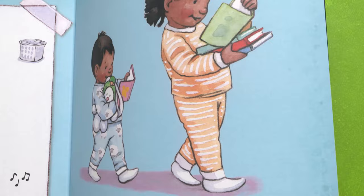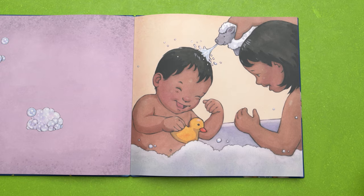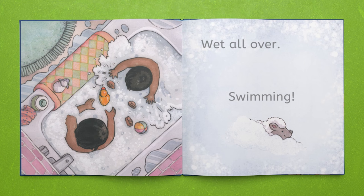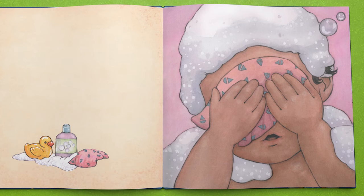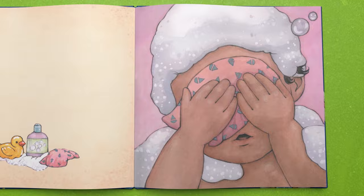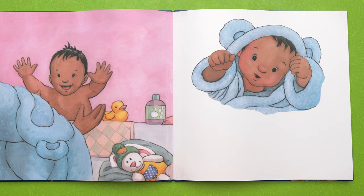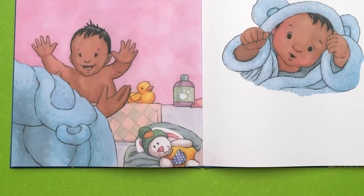Bath next. Warm water tickles toes. Rubber ducky dunks and swims. Little sheep squirts. Look, big sister's helping her little brother wash with a squirting sheep. Wet all over. Swimming. Splishity, splash! Uh-oh. Wash hair. Soapy suds, not in eyes. Oh, no! I don't like soap in my eyes either. Me neither. All done. Out of the tub. Wrap up warm and dry. Where's Bunny? Oh, no! Where is he? There's the bunny!